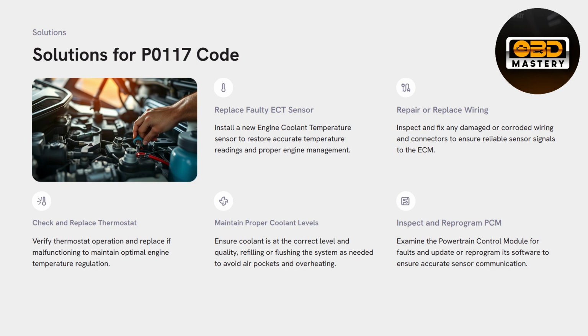But next is inspect and reprogram PCM. So basically, the car has to go through a reprogramming of PCM if the PCM has not been able to get data. Now, a PCM is kind of like the brain of the car, all right? If you're missing a chromosome, you're not going to be well off. So make sure that the PCM is properly reprogrammed by either a technician or yourself if you have the knowledge to.